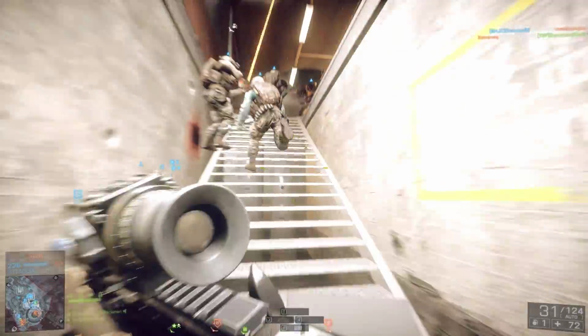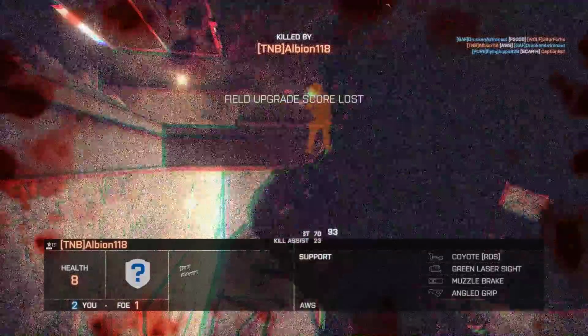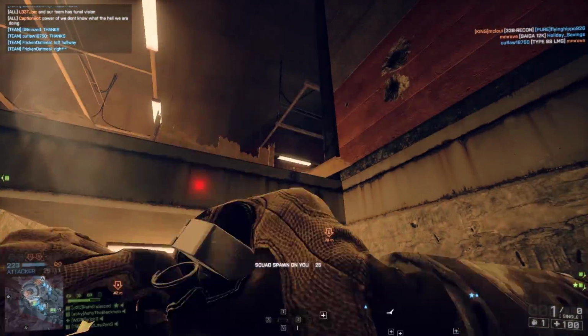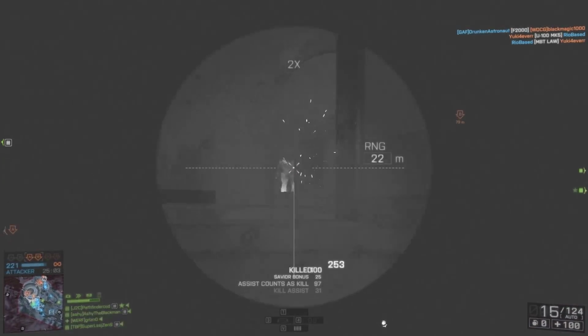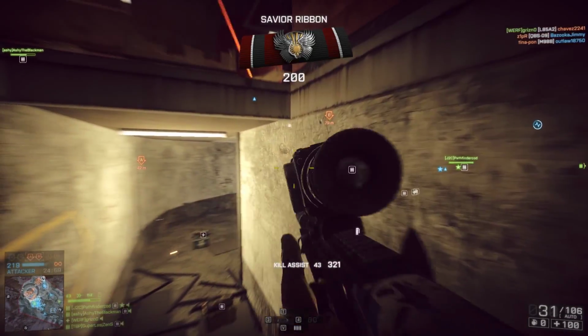Overall, I'd say your best option as far as playstyle goes when you're using the L85A2 is to be that healing and reviving rock for your teammates and push up as a group rather than trying to be James Bond and going off on your own. The L85A2 is perfect for a more conservative approach, staying back behind cover and picking off enemies at medium range.